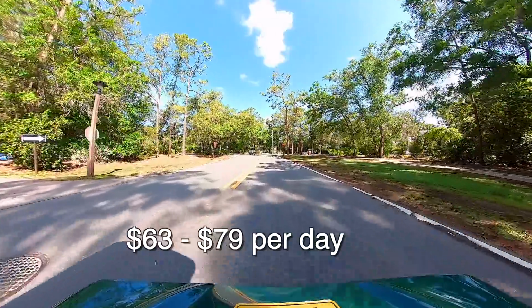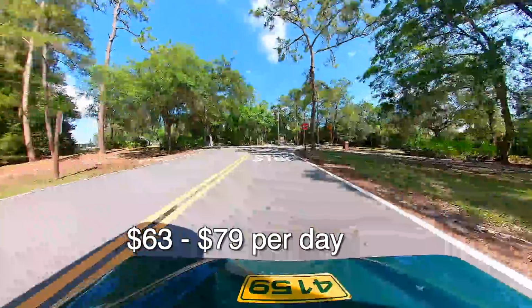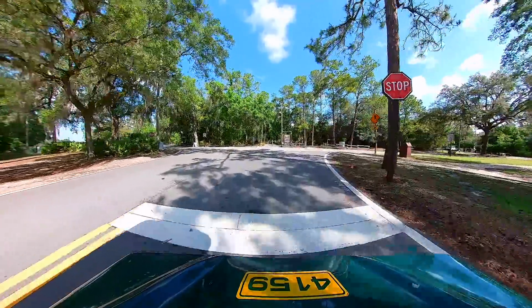Now that we've completed that loop, we want to take you to the settlement area, which is where the marina is, as well as some other things you'll want to know about during your visit. By the way, Clay and I are on a rented golf cart here at the fort, so if you don't have your own, that's another option to help you get around this large place.